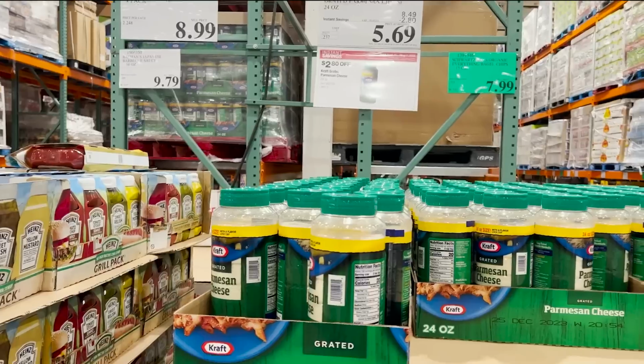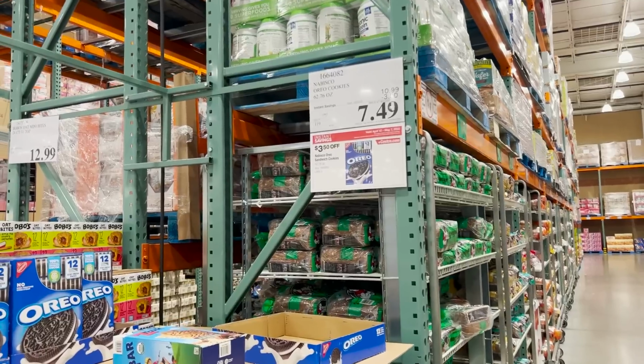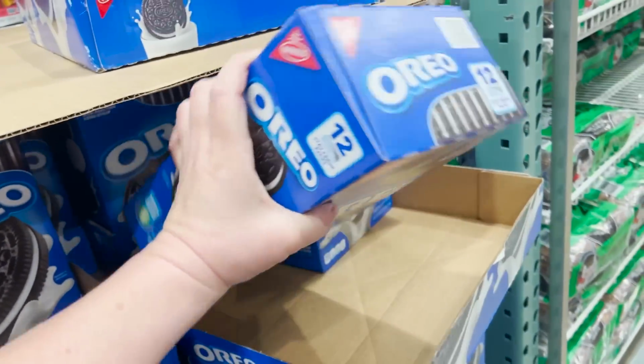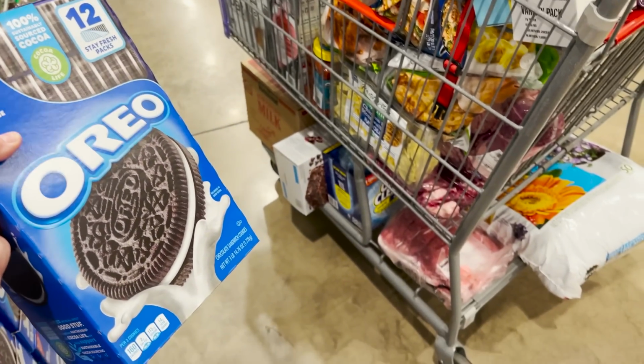Something else that seems to just go so quickly and has gotten so expensive is Parmesan. It's on sale, and I also like to pick up Oreos to have on hand whenever the kids end up with a group of friends over. And that does it, because I've run out of room in my cart.